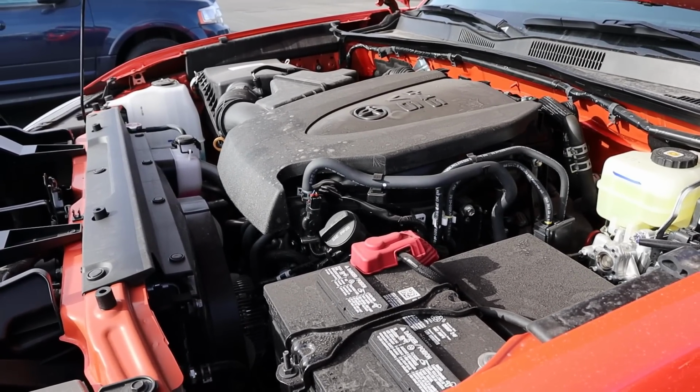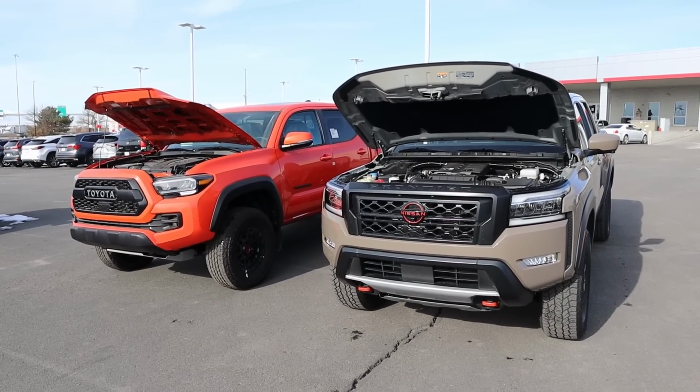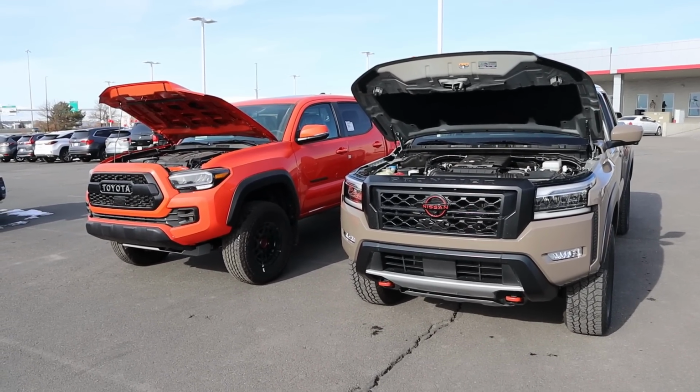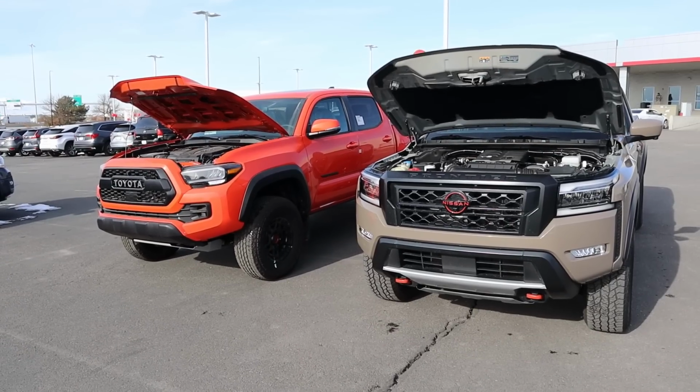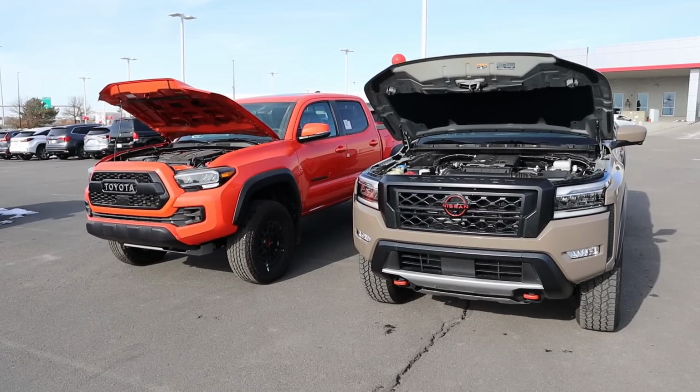265 pound-feet of torque. So if you take those specs and throw them out in the real world, what it actually does with these trucks is it leads to them getting about the same fuel economy, and acceleration is actually pretty close. Now the Frontier is slightly quicker, but it doesn't really feel that much quicker compared to the Tacoma.